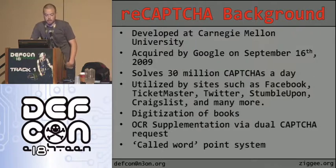They assume that if you get the verification word correct, which lets you pass through to the next page, you also got the digitization word correct, which means they go back and digitize a book with that word. And they use a word point system, and that means that if an OCR gets the word correct, it gives them a half point. If a person types in the word, then it's a full point, and once it reaches 2.5 points, it assumes that the word has been solved.